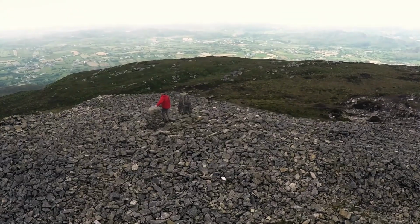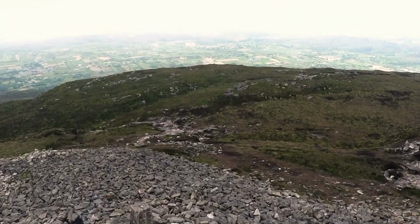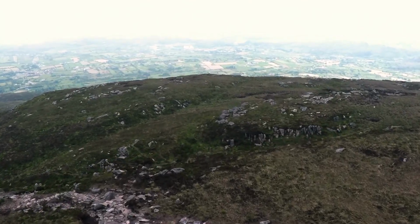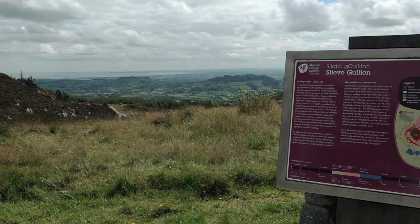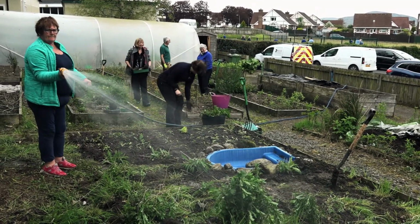So before we formed the Ring of Gullion Landscape Partnership Scheme, we had nothing. We had no tourism whatsoever in this area. In fact, nobody came into our area because of the Troubles. It was an area that nobody knew, and it was an area that nobody particularly wanted to visit. So the Ring of Gullion Landscape Partnership Scheme has amazingly changed all of that.